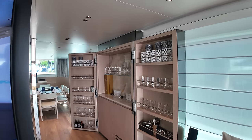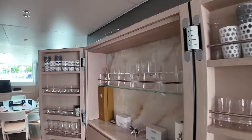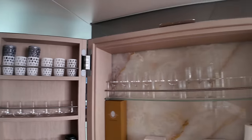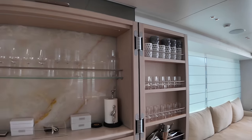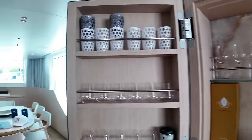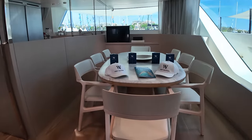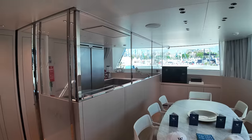Over here on the starboard side, this opens up to reveal plenty of glasses for your guests to keep their wine continually topped up. A great use of storage here. I love the fact that these doors shut, and obviously that's all flush. Over here on the starboard side, more of a formal dining area. And of course, if I show you over here on the port side, that is where we have the galley.